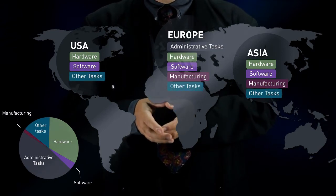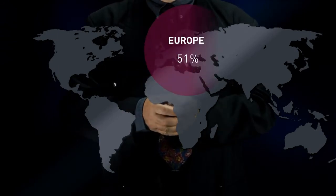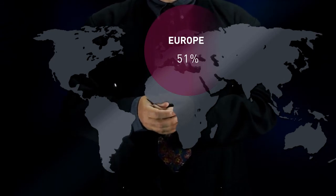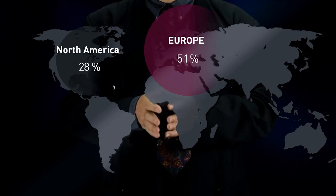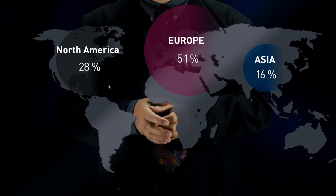If we look at how much value added each part of the world has brought to this process, we get this. Europe has 51% of the value added. This is because it is dominant in the branding, development, design, and administration. 28% of the value added comes from North America, where the phone is sold. 16% comes from Asia, and 5% comes from the rest of the world.